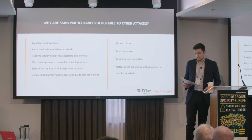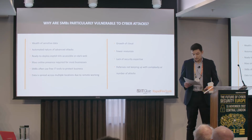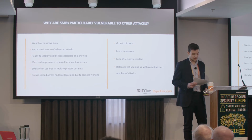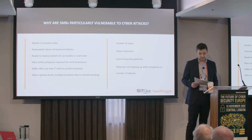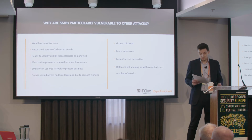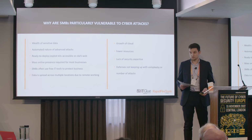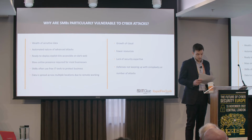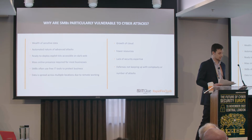So SMBs are vulnerable to cyber attacks because they often choose defense systems that are free and designed for regular consumers. Despite the growing number of attacks against organizations, defenses have not kept up with the complexity and number of attacks. As you know, working from home and hybrid office working add their own complexities. The bad guys are exploiting this. Developing companies are now faced with a frequency of attacks on par with large enterprises, but typically do not have the layers of security to withstand the barrage of attacks.